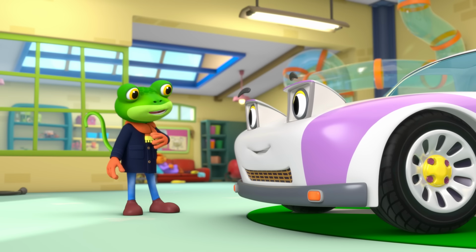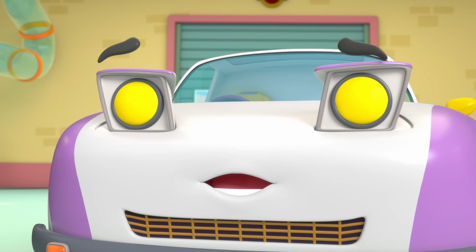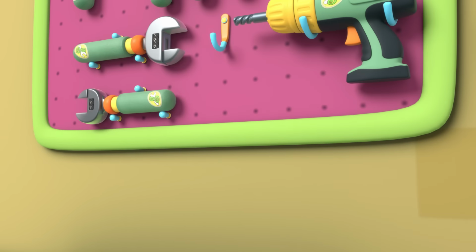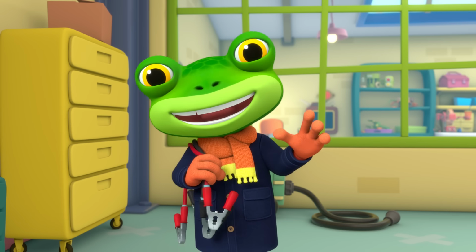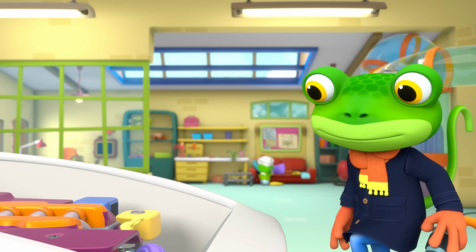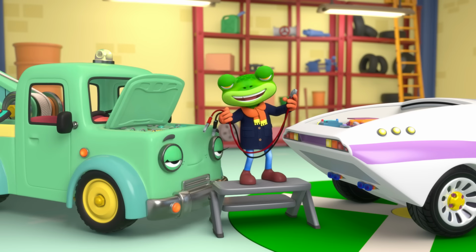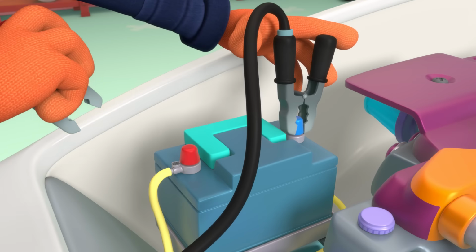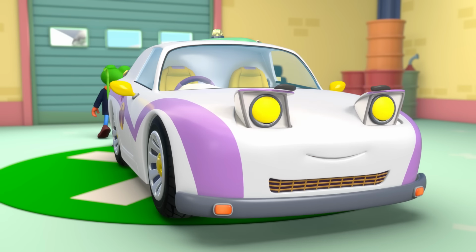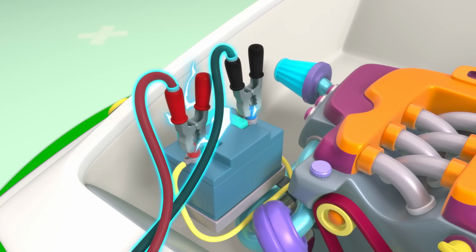Don't worry, Sly. I know exactly what the problem is. Your battery needs recharging and your water tank is almost empty. What tools do I need? Jump leads. Water hose. Gecko's garage. Time to fix. Gecko's garage. Let's fix this. Sly's feeling thirsty and needs a quick drink. Time for a top-up of water, I think. Now connect the jump leads from Sly to Tilly so Sly's battery can charge and he'll stop feeling chilly. Turn on Tilly's engine. That's all Sly needs to share Tilly's power and zoom off at speed.